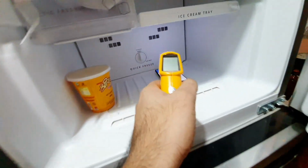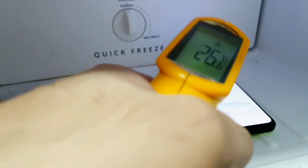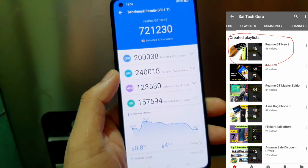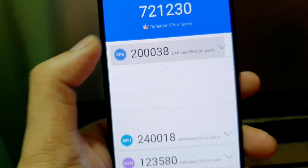I think finally the Antutu benchmark test has been done successfully on the Realme GT Neo 2 and we should be able to see the results. Right now the phone temperature on the outside is showing 24 degrees Celsius. Make sure to check the playlist for more information on the Realme GT Neo 2. And we got the scores, as you can see, the final score of 7,21,000 is the highest score we got right now.